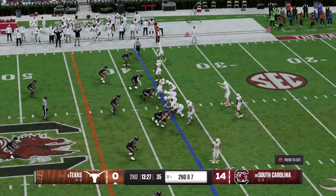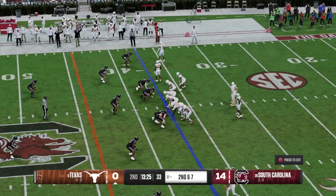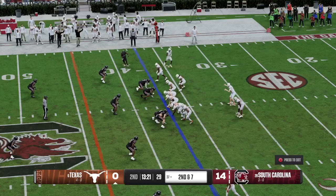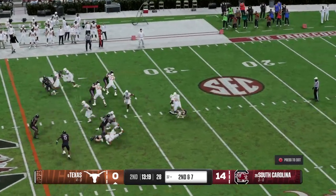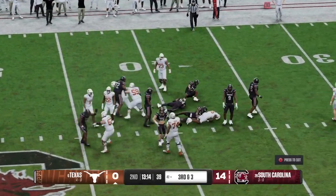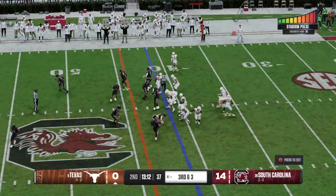The Longhorns come to the line in the hurry-up. In a competitive conference like the SEC, you just can't afford to start 0-1 if you want to chase a championship. Really important to get off to a good start. No doubt, in the SEC, you've got to set the tone early. It's all about creating momentum out of the gate.